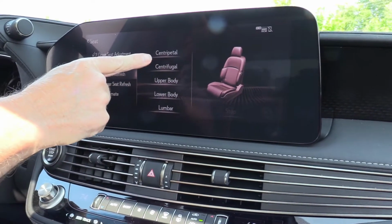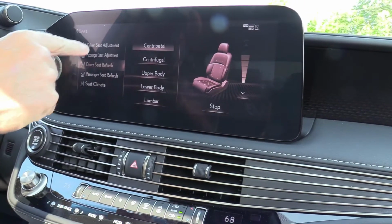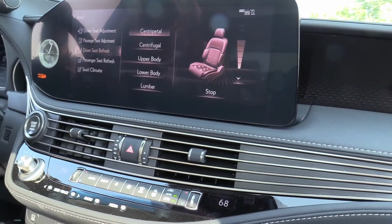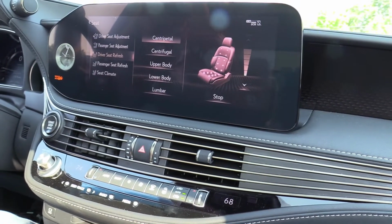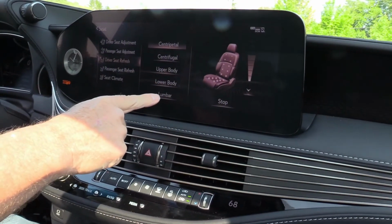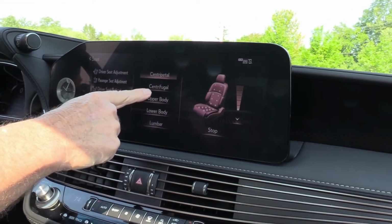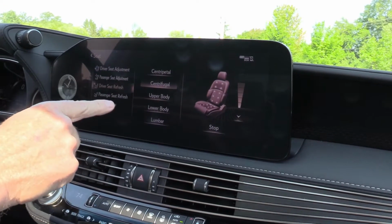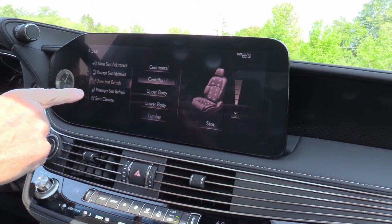I can send this centripetal button, it's like a roller that goes all the way from the bottom cushion, yeah, baby, all the way up my back. And then you can adjust levels of it over here. You can just do your lumbar, you can just do your lower body, your upper body, and the centrifugal. I haven't tried that one yet. We're going to see what that one does. I got a feeling it's probably going to push a little harder.